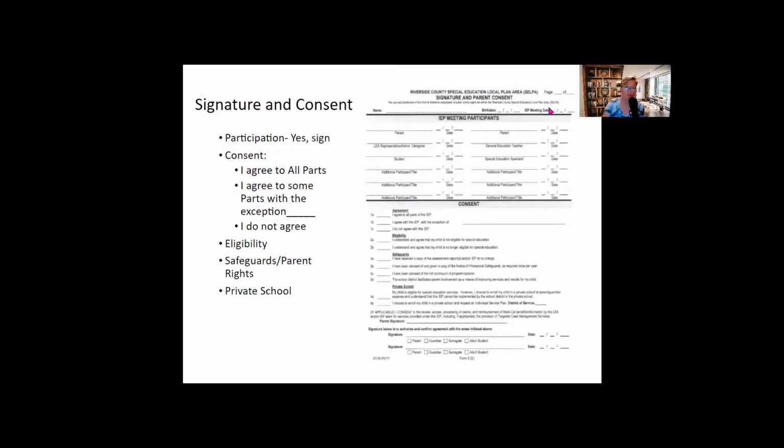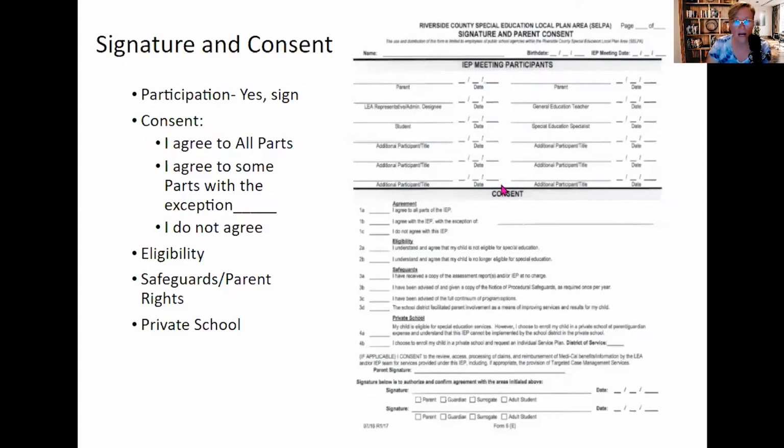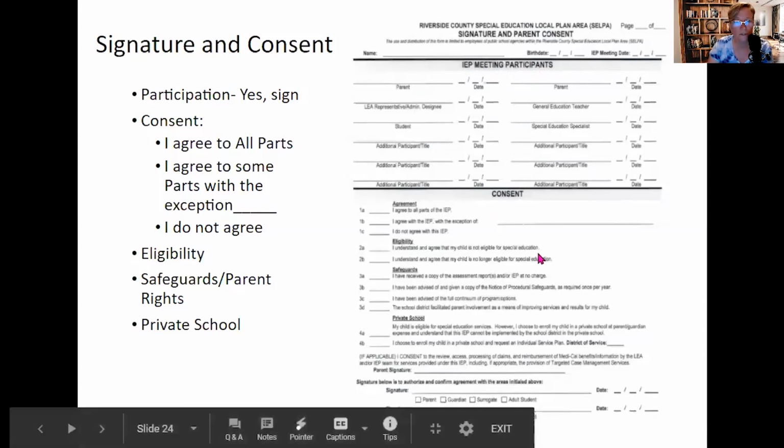Finally, here we come to the signature and consent form. Up here, if you read IEP meeting participants, this is just for you to actually be there. You are participating in your child's IEP meeting. However, the consent is something different. So we're going to review that just lightly.